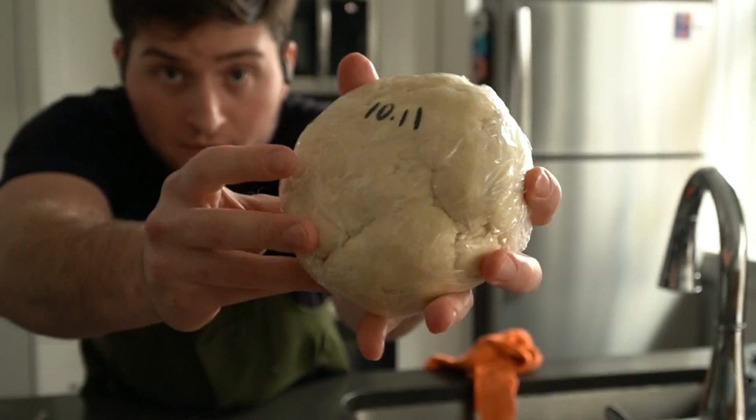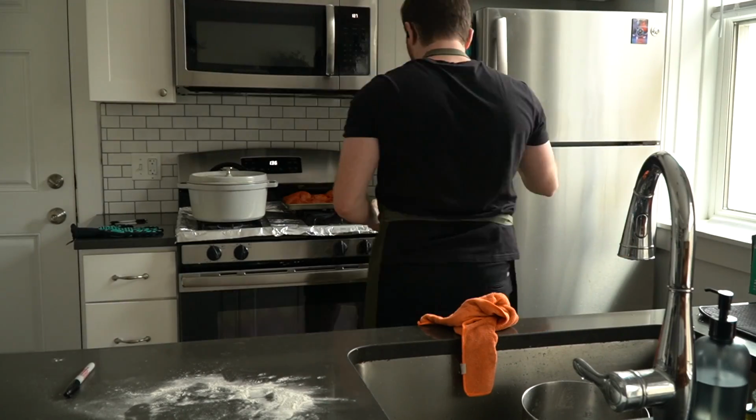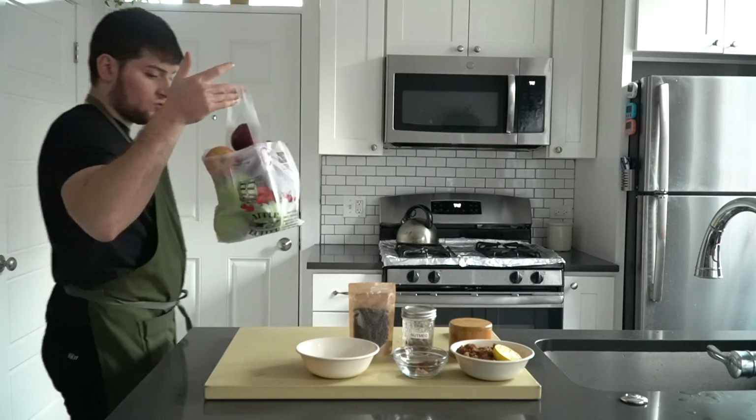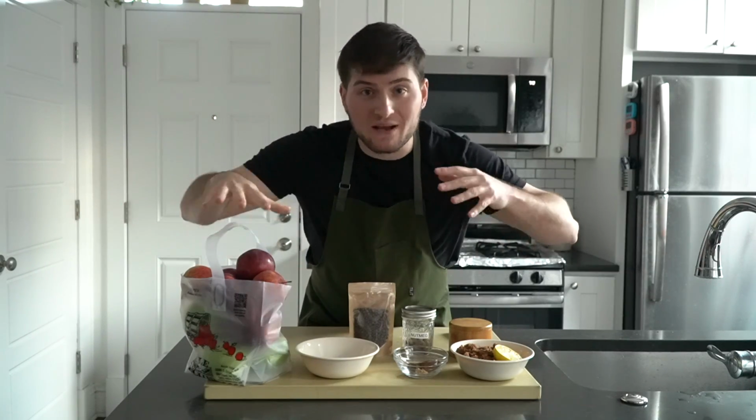Try not to overwork the pie dough with your hands or the butter could melt and mess with the dough. Make 2 batches of this stuff. We need a top and bottom crust for our pie. This is everything that we need for our filling.